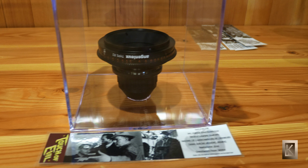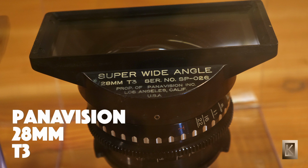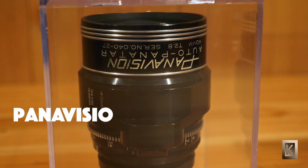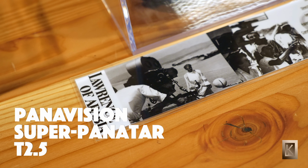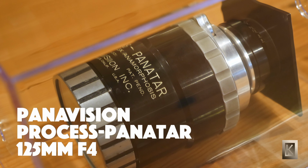these lenses. And then these are some vintage Panavision lenses. The 2001 lens that was used on 2001 Space Odyssey, a C-series anamorphic Panavision used on Chinatown, a Super Panatar used on Lawrence of Arabia, and finally on Ben-Hur, a processed Panatar that was used on the MGM 65 cameras.